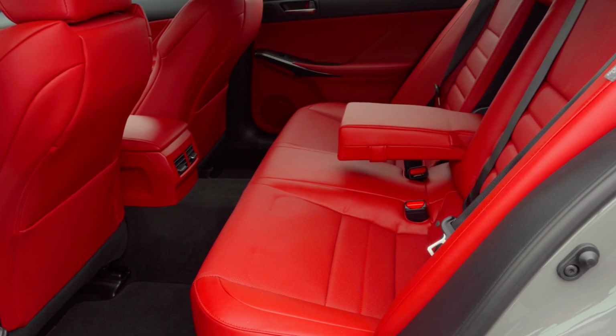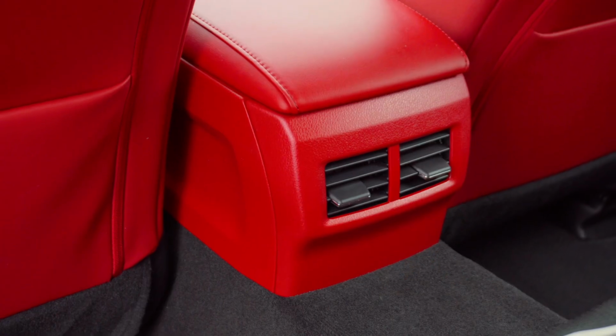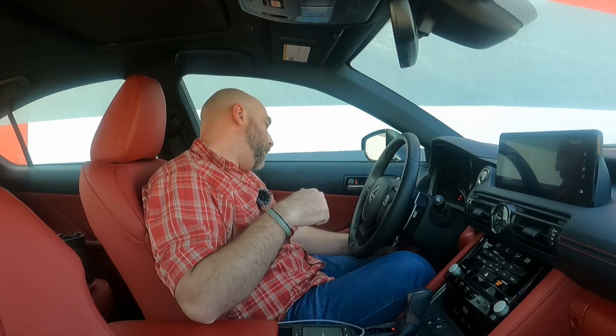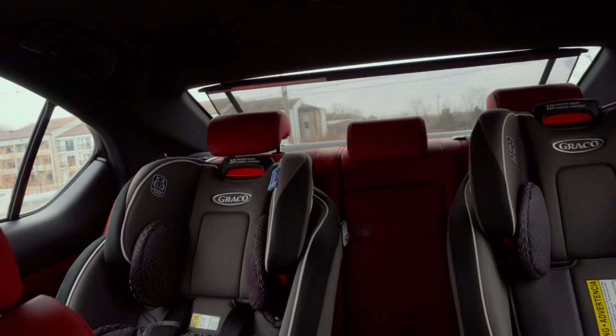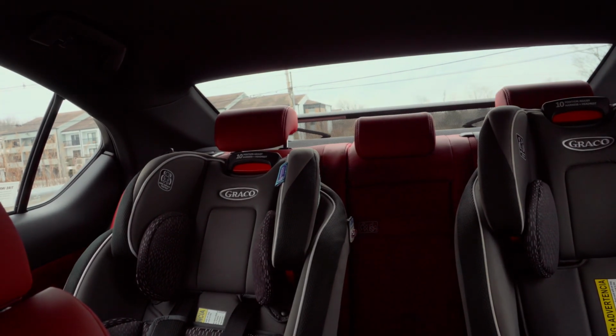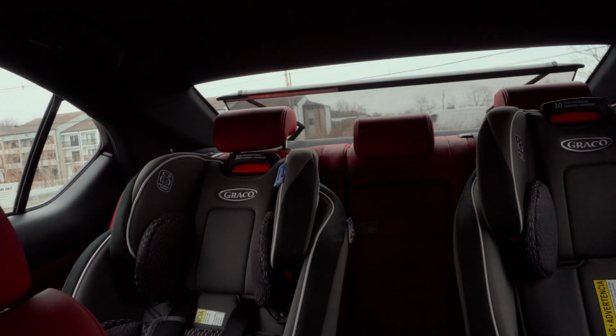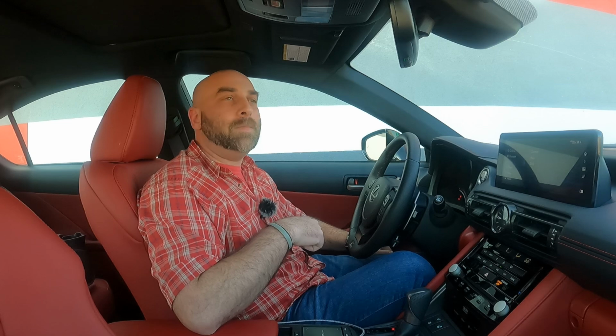They do have their own vents, no charging ports or anything back there, just vents. In that back window back there, we have a power sunshade because we're in the premium trim. That would not be in the regular IS 500, and I did not expect to see that even in the premium trim, but kind of an interesting little addition.